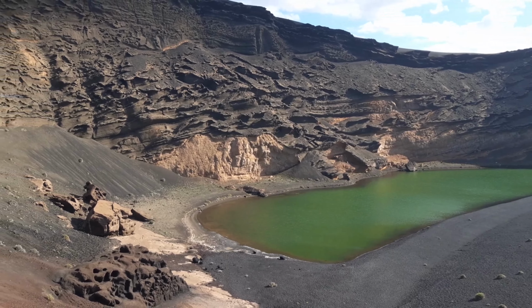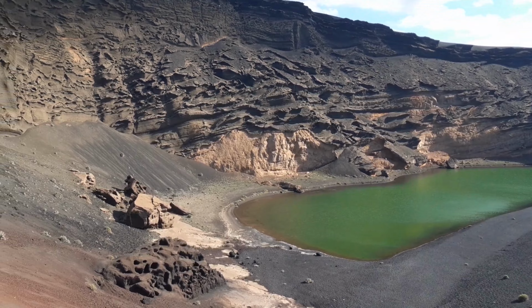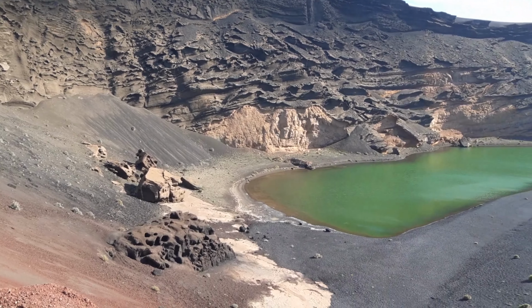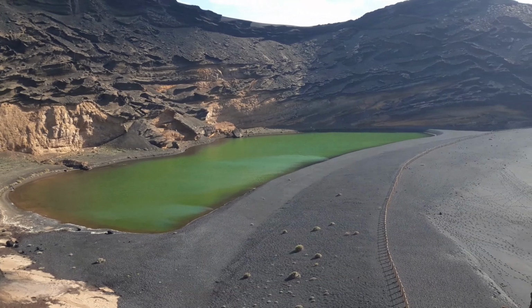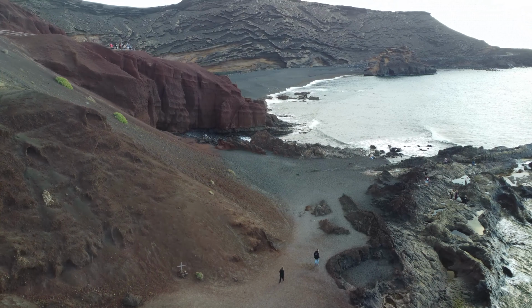You look at the face of the rocks there, the lines in the rocks, different depths of the rocks. Anyway, I'll put the drone up in a minute and you can see exactly what I'm on about.